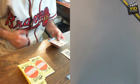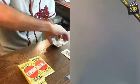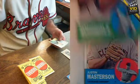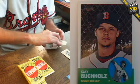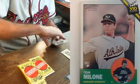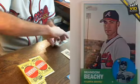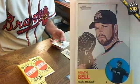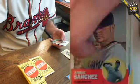Anyway. Okay. Justin Masterson for the Indians. Clay Buchholz for the Red Sox. Oxford for the Brewers. Rookie card of Tim Malone for the Athletics. Brendan Beachy for the Braves. Albert Pujols for the Angels. Heath Bell for the Marlins. Anibal Sanchez for the Marlins, who he got traded to.